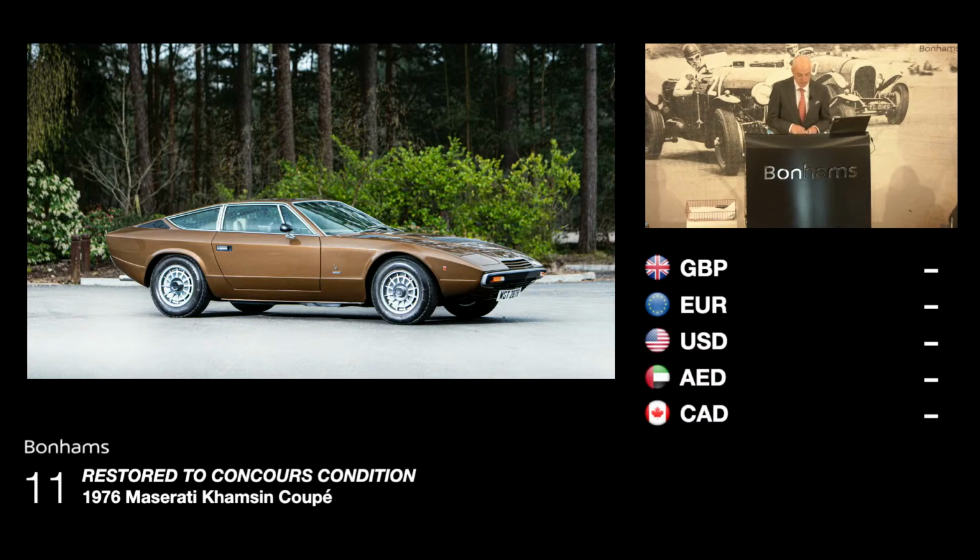This is a right-hand drive example of the iconic Khamsin, Maserati's flagship model. Comprehensively restored by UK marque specialists McGrath Maserati over a course of several years. Subsequently won the Maserati UK Owners Club Concours outright, not in class, but outright, and finished in the stunning and very period colour combination of Luci del Bosco with the Sanap interior. Excuse my Italian pronunciation there. The model launch colour, no less.